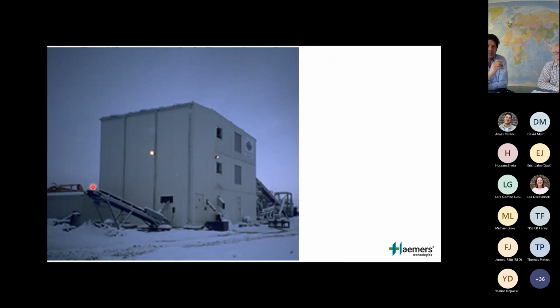And this is the same type of plant. It's also container based, but it can work under very extreme cold conditions. You're pretty used to that in Norway. Also the former plant, we saw it can be put under cover. Then we can run it all year around if we can keep the contaminated input materials thawed and not frozen.